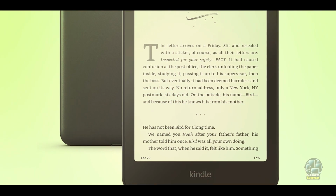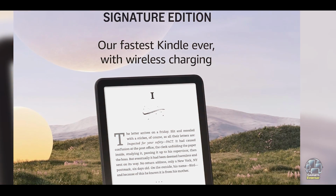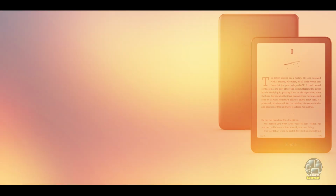Whether you're on a long flight, relaxing on the beach, or waiting at the airport, it provides a perfect way to enjoy your favorite books without the bulk of physical copies. Plus, its Whisper Sync feature allows you to sync your reading progress across devices, so you never lose your place.